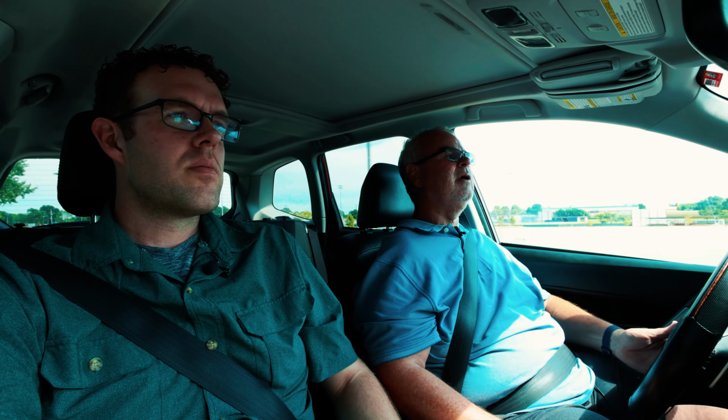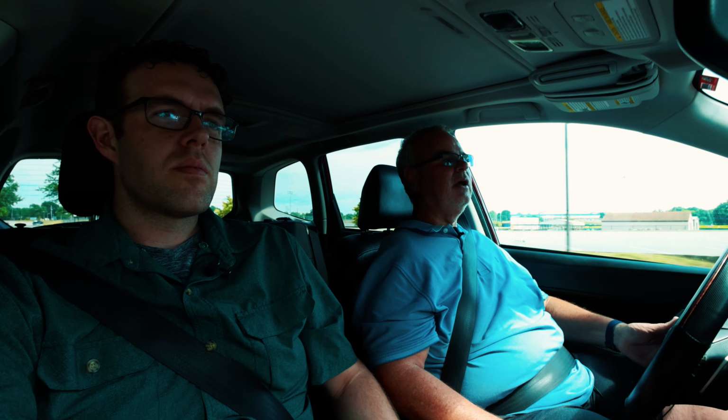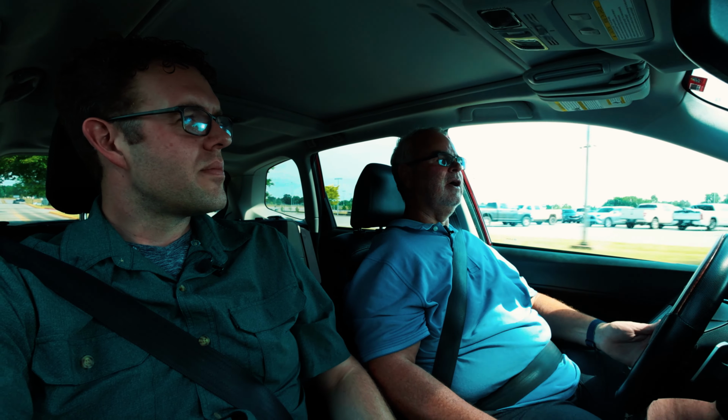Arvest Ballpark is right across I-49. The edge of this neighborhood borders I-49. That said, most of the neighborhood is well enough away from I-49 that you don't ever really hear it. There are a couple of streets that are closer to that side where you would get some of that noise, but for the most part, you never know it's there.